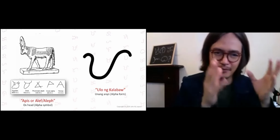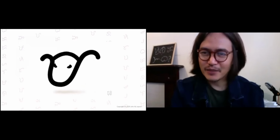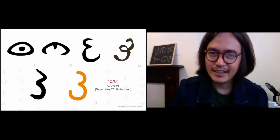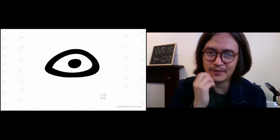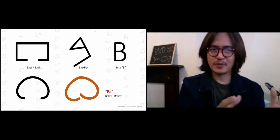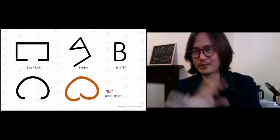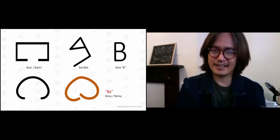So for example, from that A, we have that ox head or ulo ng kalabaw. That basic form. With that basic form, you can already write 50% of Baybayin characters. If you apply that boustrophedon evolution, that's exactly where our U came from as well. I also did a GIF to show its evolution. Again, through boustrophedon evolution, that symbol of dwelling evolved from beth to bet of the Phoenicians. And then it evolved and flipped into beta, where actually our letter B came from. But in Baybayin, it kind of remained the same.